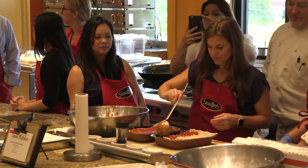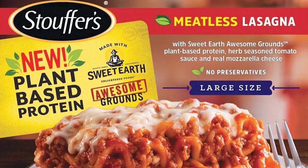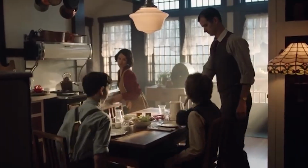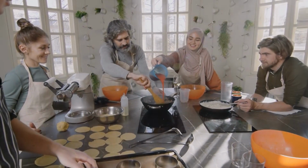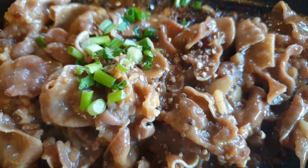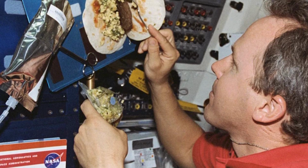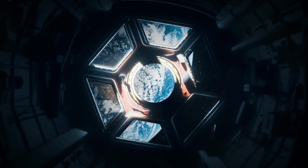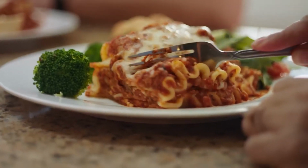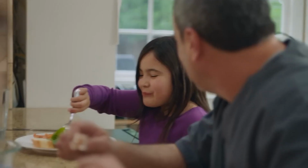From humble beginnings to a frozen food aisle staple, Stouffer's lasagna has become a symbol of convenience and quality. It's a dish that has brought families together for decades, and now you've seen exactly how it's made. Its love even goes as far as space. Stouffer's lasagna has been a preferred meal option for astronauts during space missions, highlighting its comforting and familiar taste even in outer space. So, the next time you open a tray of Stouffer's lasagna, you'll know exactly how much love and care goes into every bite.